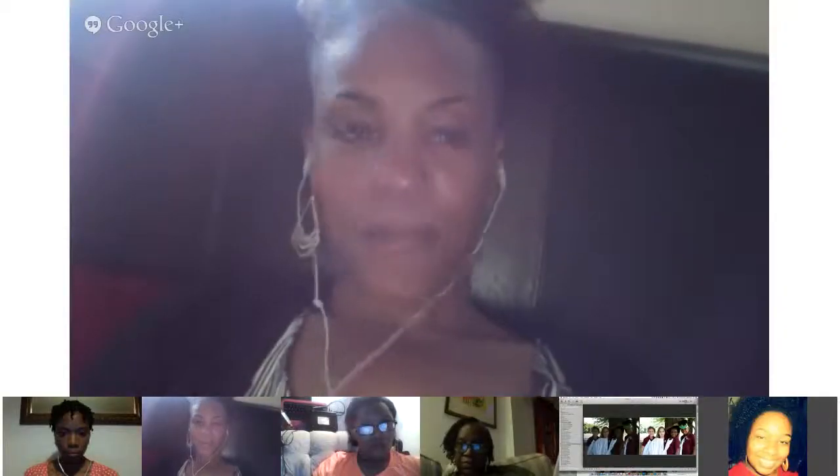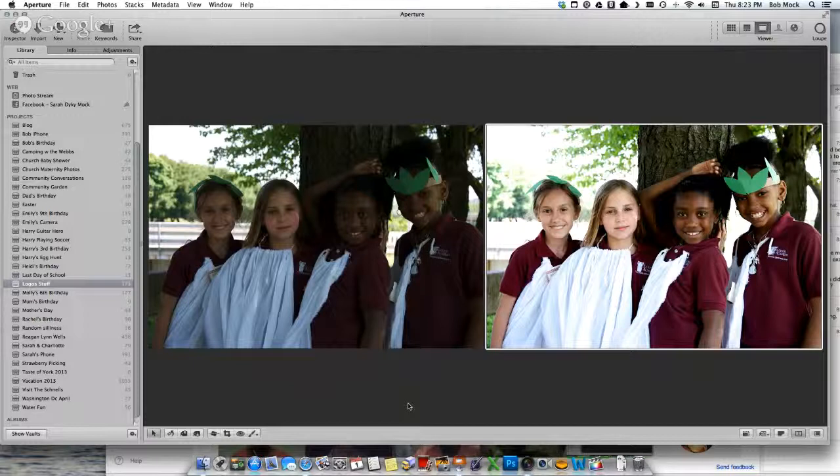Okay. When I took this photo, I saw this. These are my daughter's classmates. The two girls on the left are obviously Caucasian, and the two girls on the right are African American. And I knew that in a shadow, I'm going to have difficulty keeping features in Asia and Amira. But I think I did a decent job without totally blowing out these two girls.